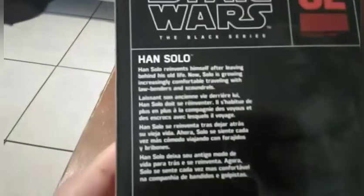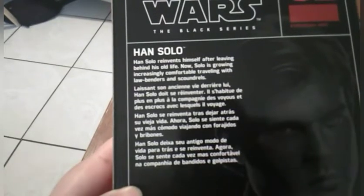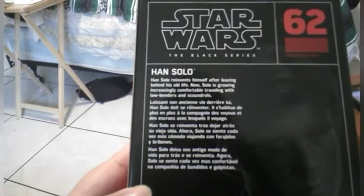And this one probably came in the second assortment based on his date code, because it's a lot later, and I forgot to show that bio in the Han Solo one. Han Solo reinvents himself after leaving behind his old life. Now Solo is growing increasingly comfortable traveling with lawbreakers and scoundrels. And he's number 62. Alright, so let's bust open Lando.